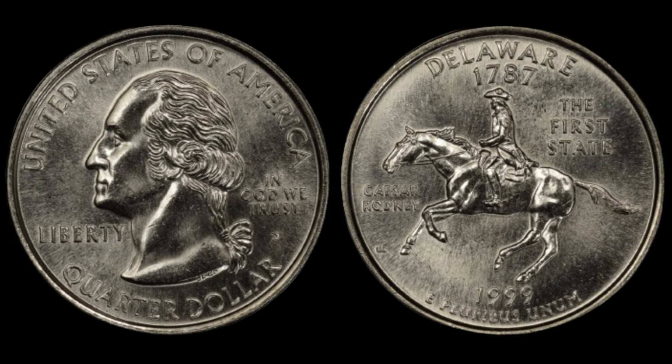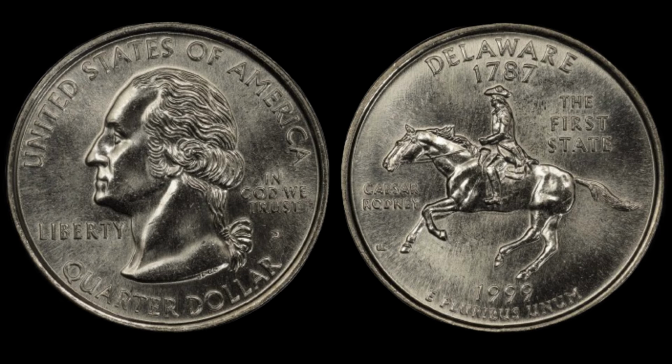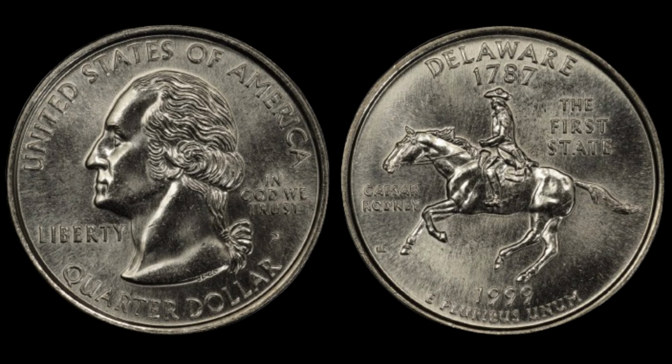Certain Washington quarters hold a special place in the hearts of collectors due to their rarity and historical significance. Keep an eye out for key dates, mint marks, and specific varieties that may elevate the coin's desirability and value. For example, the 1932 D and 1932 S issues tend to be more valuable due to their lower mintages.